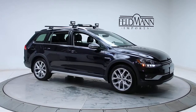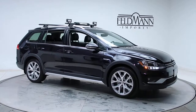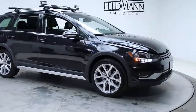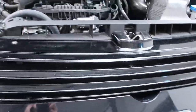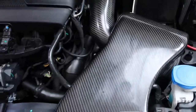Today we are taking a look at a 2019 Volkswagen Golf Alltrack TSI SE with 4Motion. This one's black. Under the hood is a 1.8 turbo, 4-cylinder. This one does have some aftermarket parts done to it. A blacked out front grille. Carbon fiber APR cold air intake.